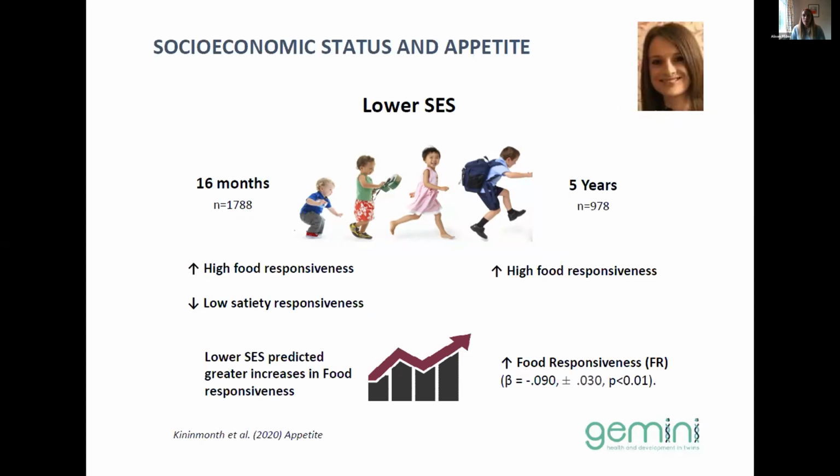So what we were seeing was that children from more deprived backgrounds were more likely to be food responsive and less likely to be satiety responsive, or have lower satiety responsiveness, at this age group. Repeating this at 5 years, the relationship was still there for food responsiveness, although it disappeared for satiety responsiveness. Looking at this longitudinally or prospectively, Alice demonstrated that lower socioeconomic status predicted greater increases in food responsiveness from 16 months to 5 years.